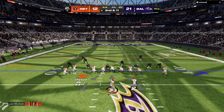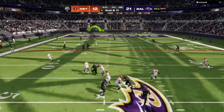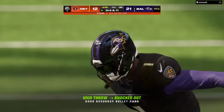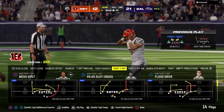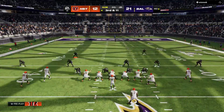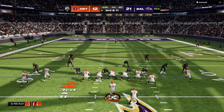Set. Young working out of the gun. He's going to let this one go deep. And that will be incomplete. Trying to dial up the long one way out there, but it'll be 3rd down. When you're leading in the final quarter, your radar has to be up for any potential deep shots. And probably not the last one they're going to see in this game, not as long as they hold this lead.